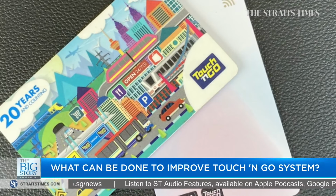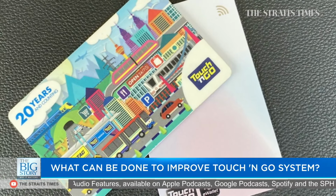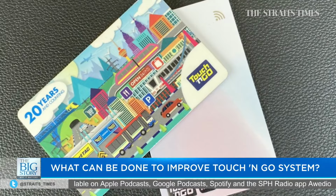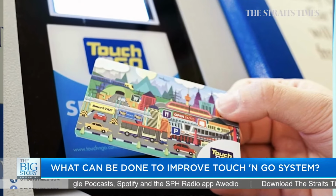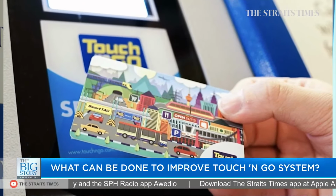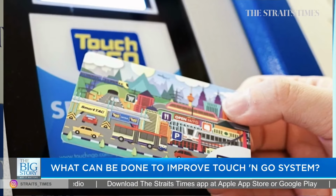The other thing is that the deactivated cards, you can still top up. So that is the strangest part. A couple of users have actually, without their knowledge, thinking that they didn't have enough balance, topped up their deactivated card, only to realize that their card was actually deactivated and couldn't be used, no matter what balance they had in there.